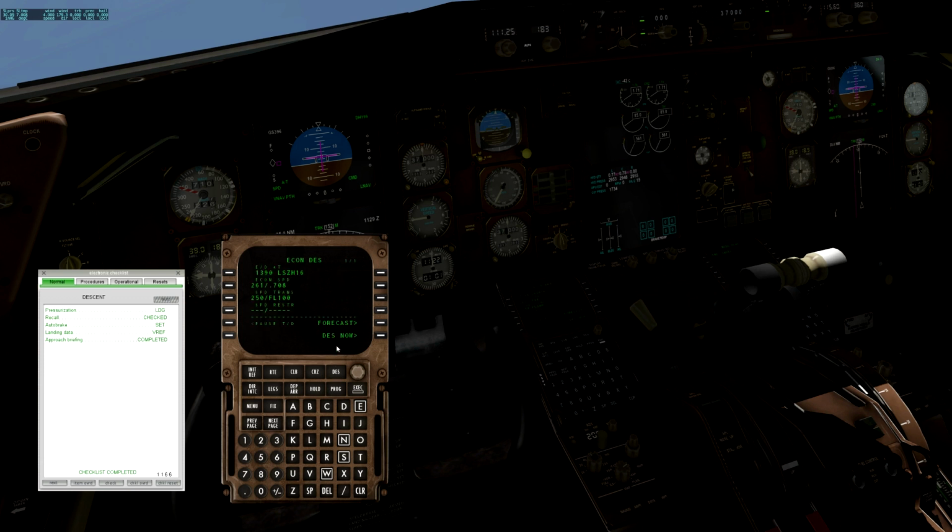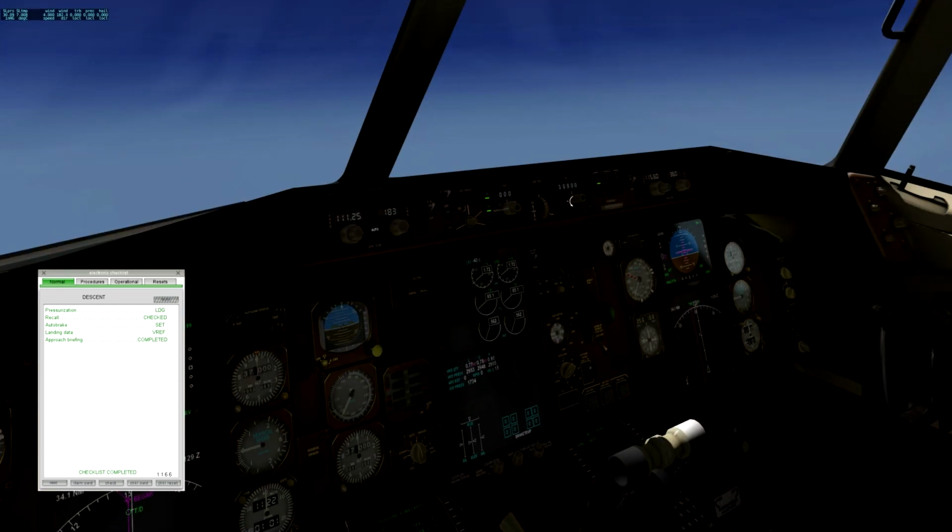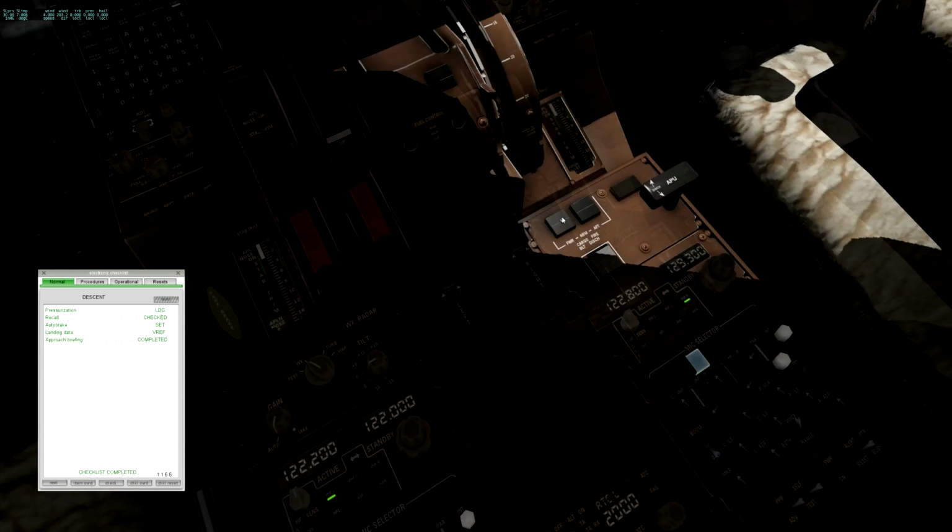Let's check on our transition level, which is 7,000 feet. 070, so we're all good there. Let's set in that 7,000, which is our first altitude constraint here. That pretty much authorizes VNAV to start the descent when it reaches the appropriate point. And when we've done that, we'll go down to the ILS panel and set in the ILS ready for landing. There. So let's head on down to the ILS panel.